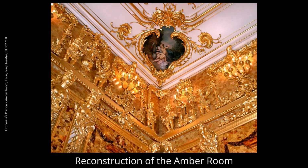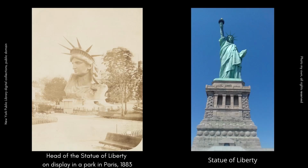At the very least, the room as it stood in 1942 was a hybrid creation, and certainly it legally belonged to Russia. Saying it was German would be like the French turning around today and saying that the Statue of Liberty belongs to them because it was largely financed and built by the French and given as a gift to the US. I can't imagine that would go down too well with the Americans.